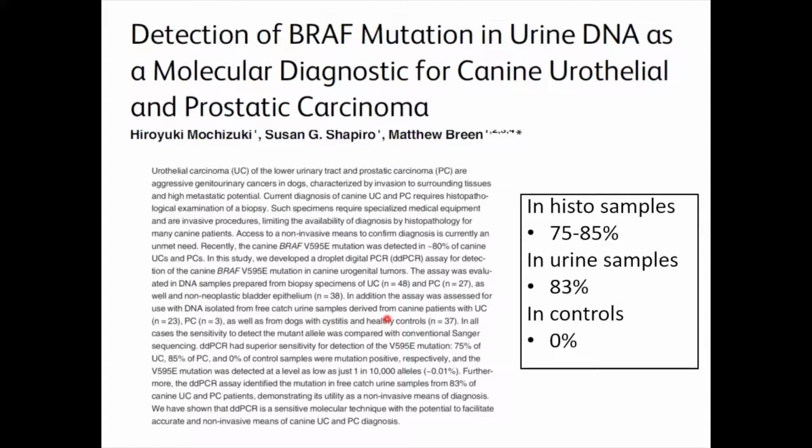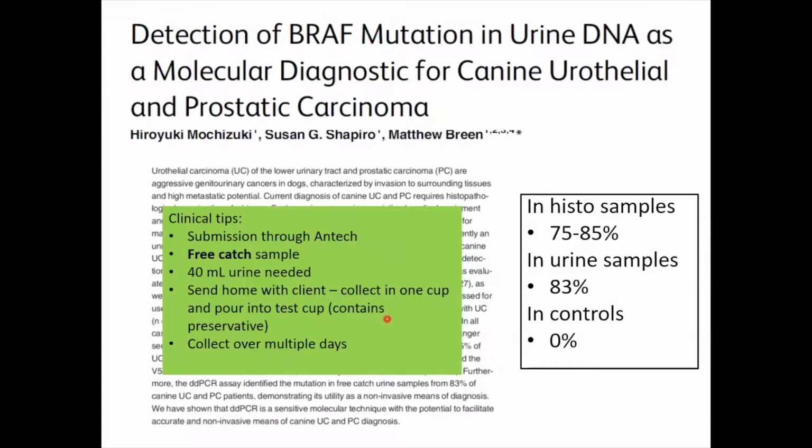It also means that we can get some false negatives. So a negative BRAF test does not mean no cancer. But a positive BRAF means that there is transitional cell carcinoma. That is a slam dunk diagnosis. So for me, that's great. It's an easy way for me to get a very confident diagnosis and then discuss therapy with clients.